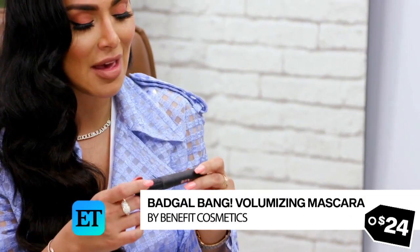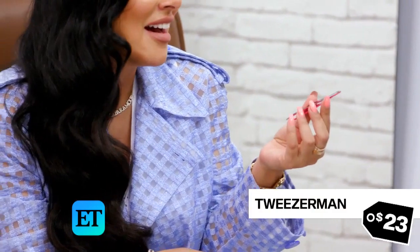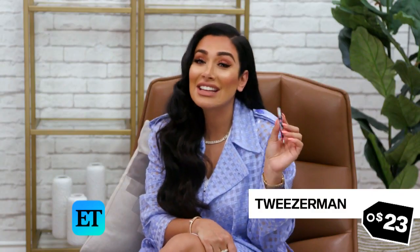I'm obsessed with the Bad Gal Bang Lash from Benefit Cosmetics because I have little itty bitty tiny lashes and I feel like it really just dramatizes everything. I am a very hairy person, so I always have to take a pair of Tweezer Man tweezers with me everywhere I go. My unibrow will grow back in any minute now, so I'm sure I'm gonna use these really soon.